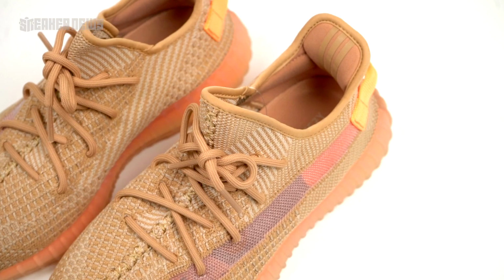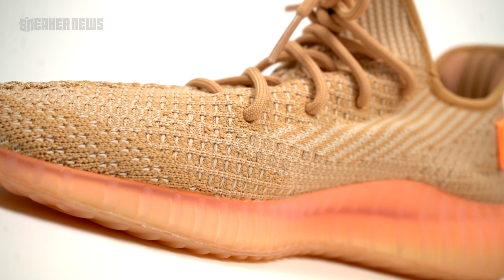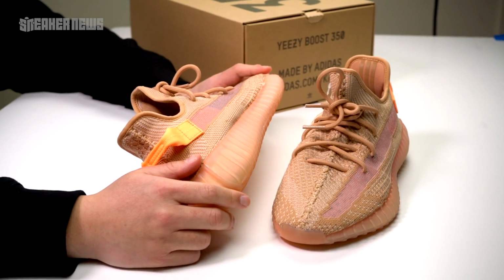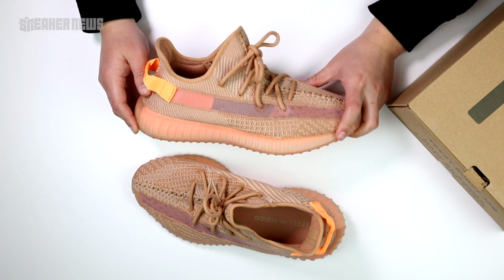And then following that release, they restocked some classics like the Zebra, the semi-frozen yellow, and then they dropped new ones like the Sesame and the Static and the Static Reflective. And now that we've fast forwarded to March of 2019, we're hit with 3 different colorways of the 350 V2.